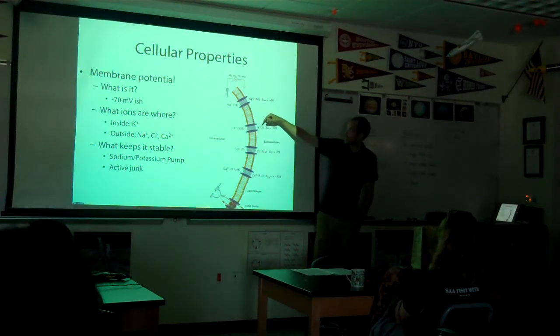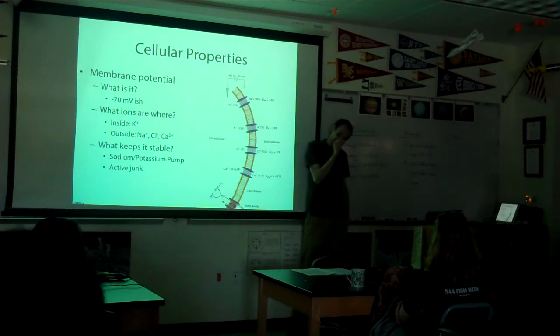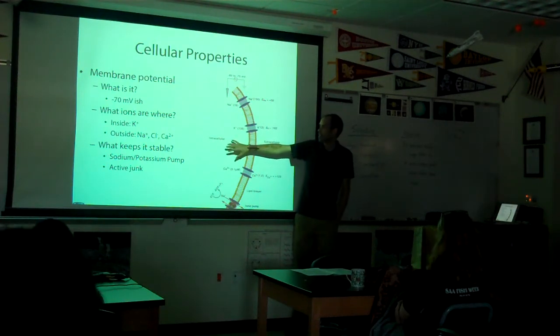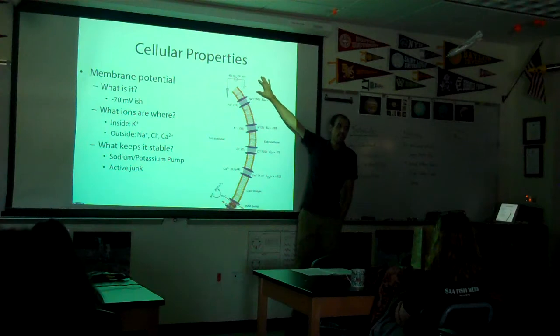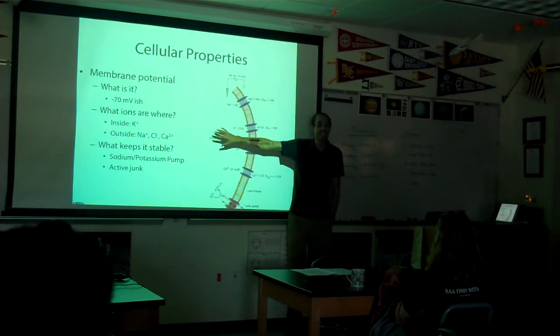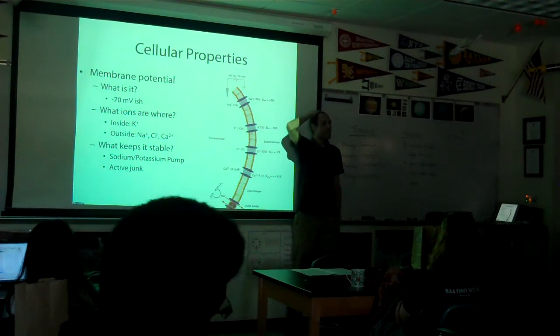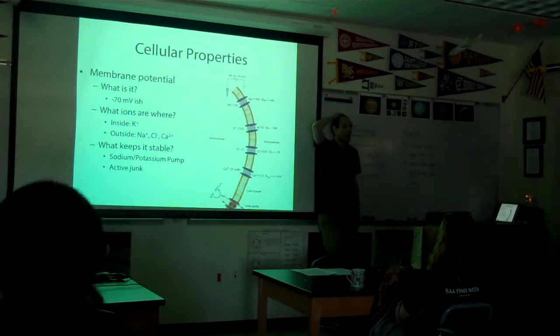But if you can stick an electrode inside a cell, which you can do with a really, really pointy piece of glass, then you can actually measure this voltage and find out that it's much higher. And there's ions on the inside and ions on the outside that are different. You guys maybe learned this in your physiology class. The answers are on the slide, but I'm going to ask you guys anyway. So what do you guys think are the most important ions for neurons?